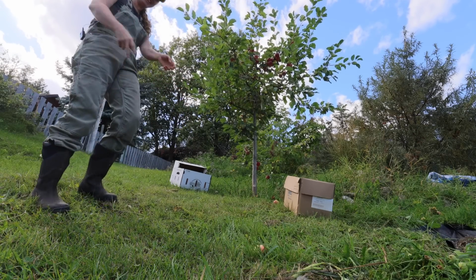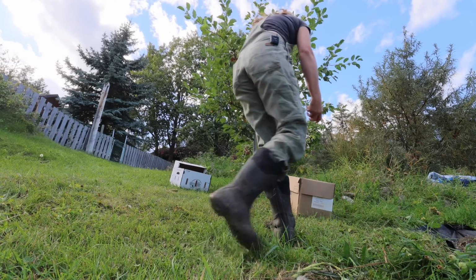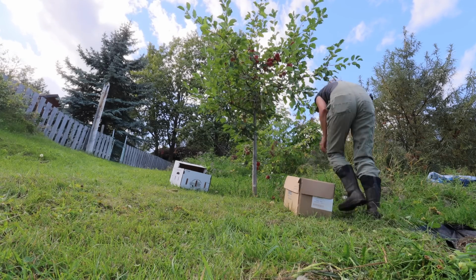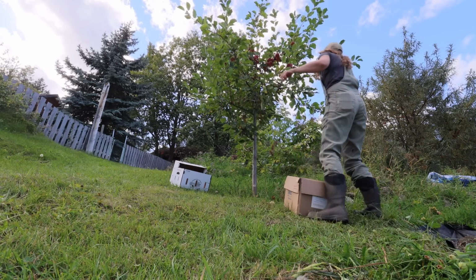I just had a wasp land on my arm. Wow, that was really graceful, Chels. If I don't get stung doing this, it's gonna be nothing short of a miracle.